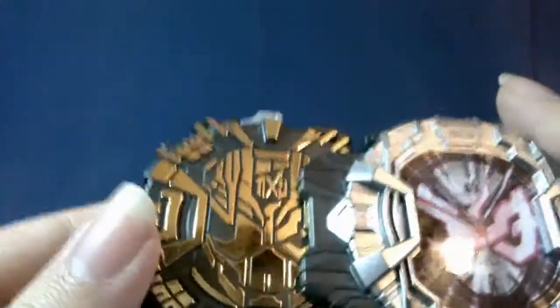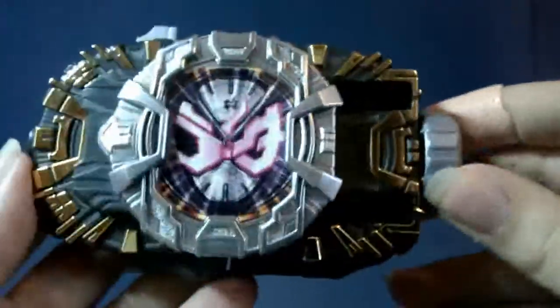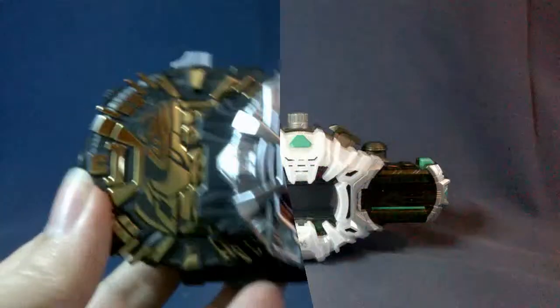So that's pretty cool. And like I said, there's just these two little tabs that plug in here, and then there's these little notches right there that press the buttons, and that's how it tells when it's apart. There you go. So now to put this on the GQ driver and have some real fun.